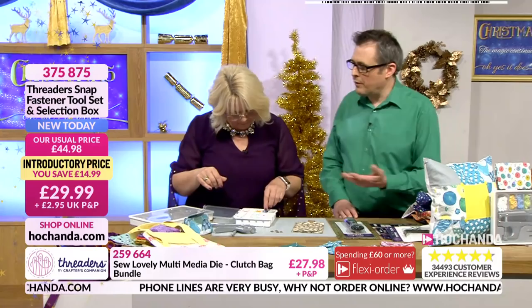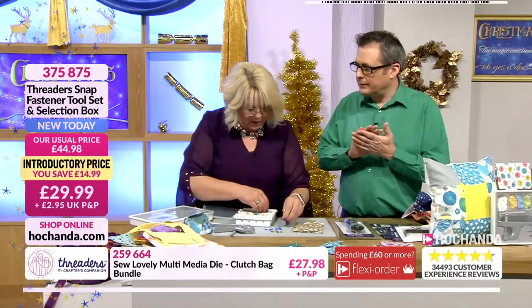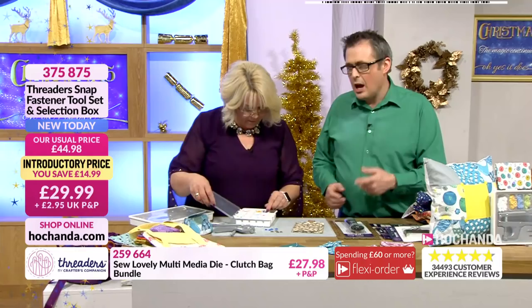And 40% of the stock's already gone on this snap fastener tool. But I was thinking, because we've done a bit of this before, you can put that on paper, and to card, to strengthen it. So if you're worried about the snap fastener going through, we'll try it, because this would be brilliant. Anyway, back on the programme.